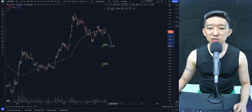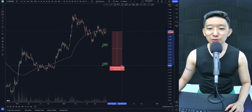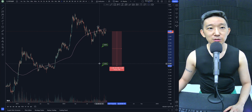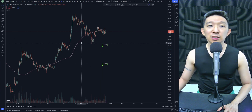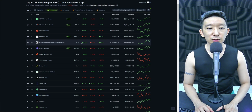So as it stands, 61 and then 23. This is going to be brutal though, because we're at $1 right now. If we were to drop to 23 cents, it would be an 83% drop. It'll be brutal. So again, secure your profits if you ever go on a trade for Fetch. Some, you don't have to sell all if you don't want to.